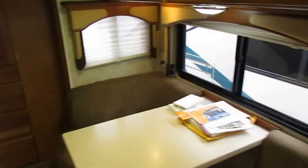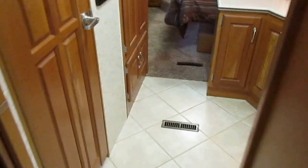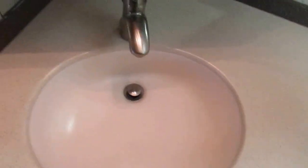Got the LED bulbs in the lights here, which is nice. Got the 4-door refrigerator freezer with a built-in ice maker. That's a nice upgrade as always. We haven't cleaned this one yet, folks, so this is exactly how the previous owner kept it, which looks great. Step toward the back. Again, notice a ceramic tile floor. Got the Corian vanity top, seamless Corian sink. That's always a nice feature.